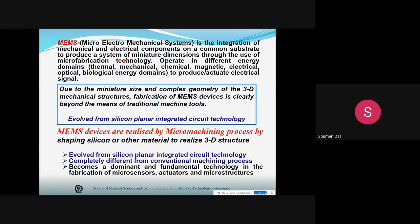If we understand that, then you can make any kind of sensor for any application. That is the whole world. That's why I put emphasis on this: operating in different energy domains. That we must understand. The biological energy domain, we must understand that. And I'll talk about the cell, the cancer cell viability, what it is. They are actually the energy that will transform, and we can characterize the cells accordingly through electrical means. I'll talk about that.